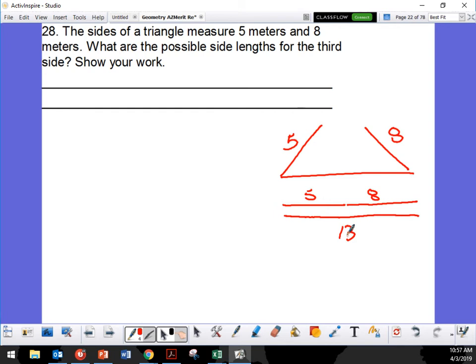Yes, less than 13. If it's 13 or more, it's going to look like this, and it's not going to complete the triangle. So that means it has to be less than 13. So the possible lengths are less than 13, just less than, not equal to. It is possible to get a little bitty flat triangle, but it's just less than 13. Okay? So that's all we're looking for.